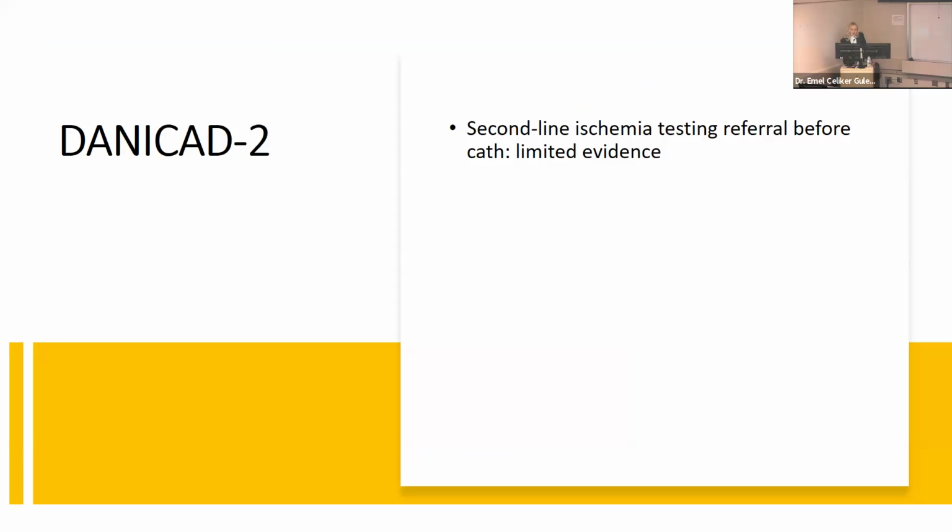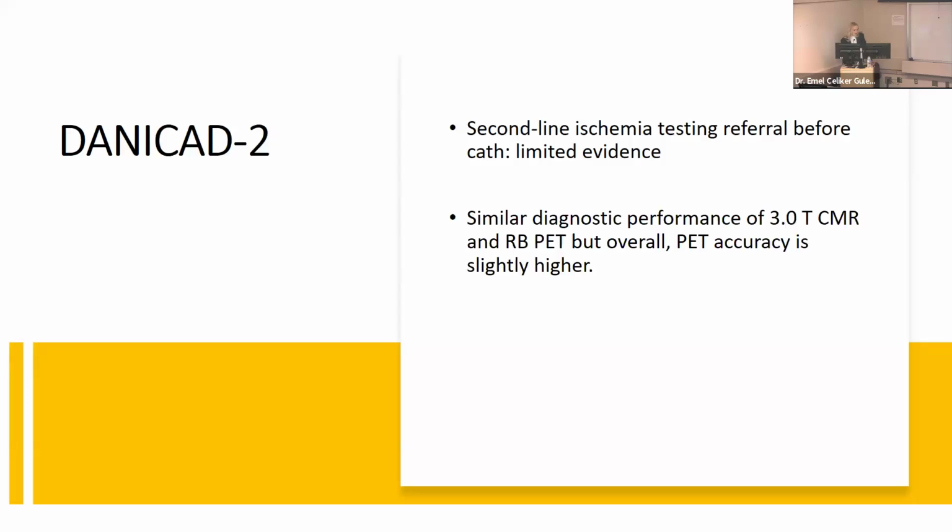We test all these studies as a first line for diagnosing, and second line, limited evidence, and similar diagnostic performance. PET accuracy is slightly higher. Higher specificity of PET and CMR may be favorable. I want to argue about that because sensitivity is low when we compare first-line imaging modalities.